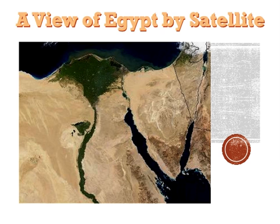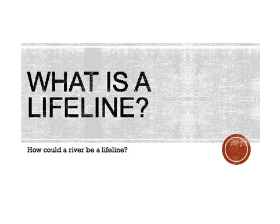Here is a more zoomed in satellite view of Egypt, and you can see the Nile River as it flows north into a delta out into the ocean. What is a lifeline? That's what we're going to be talking about during this video and how this river could have been so important to Egyptians.